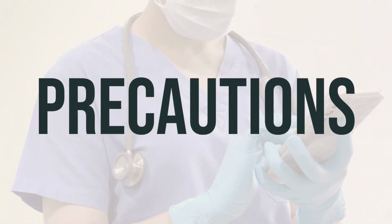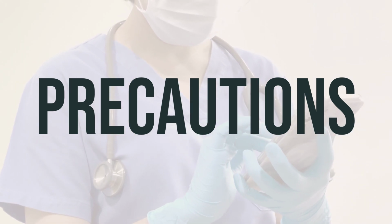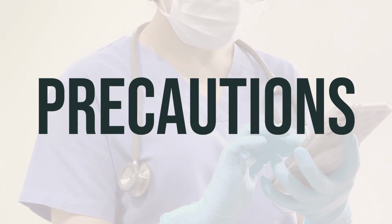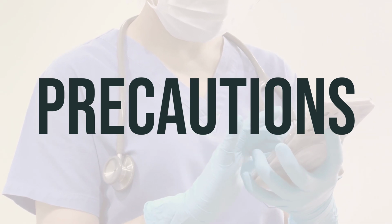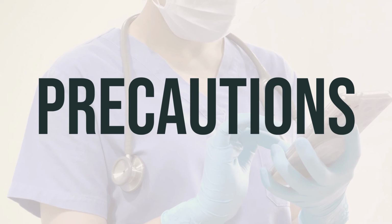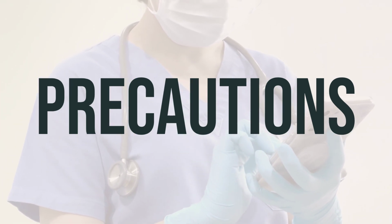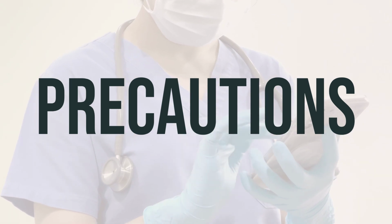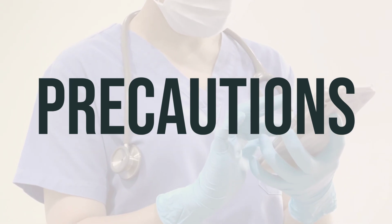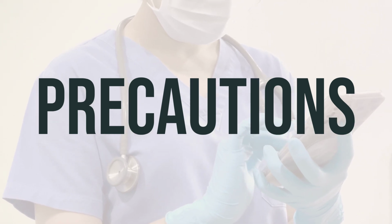Before using Etoposide, make sure to inform your doctor about any allergies you may have or any other medications you are currently taking. It's important to discuss your medical history, including any blood, liver, or kidney problems, as well as any previous radiation or chemotherapy treatments. Etoposide can increase your risk of getting infections or make current infections worse, so it's best to avoid contact with anyone who has a contagious illness.